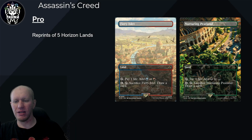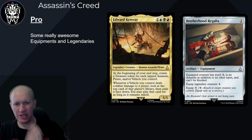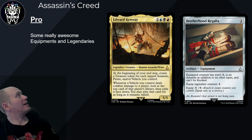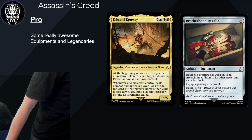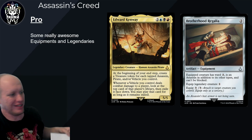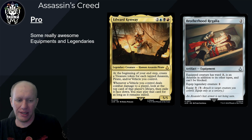We've also got reprints of the 5 Horizon lands. Really good reprints. We've got some really awesome equipment and legendaries. Edward Kenway, one of my favorite characters of all time. I want to get it down. One sec. Signed picture. I absolutely love Edward Kenway. Huge character. Absolutely love him.